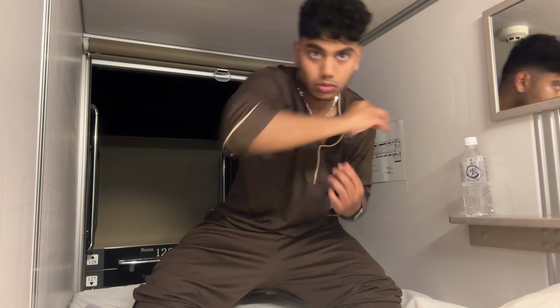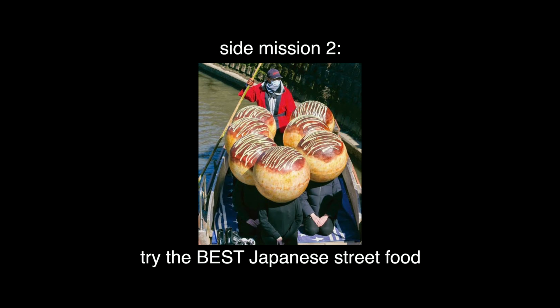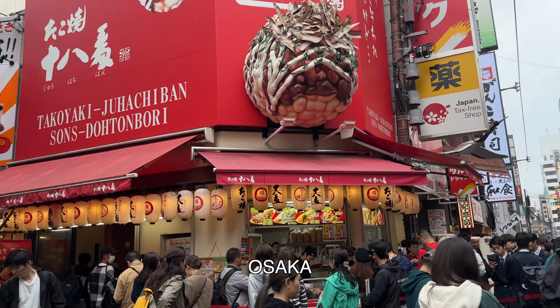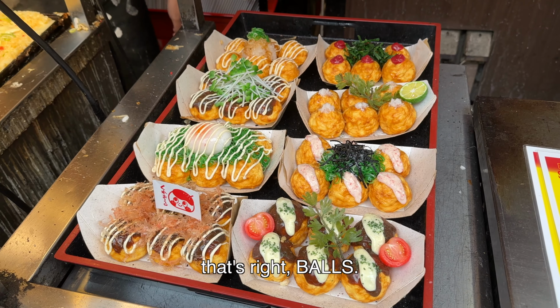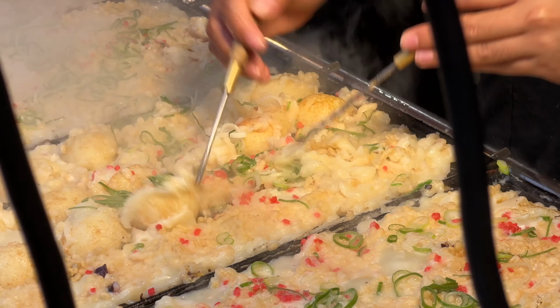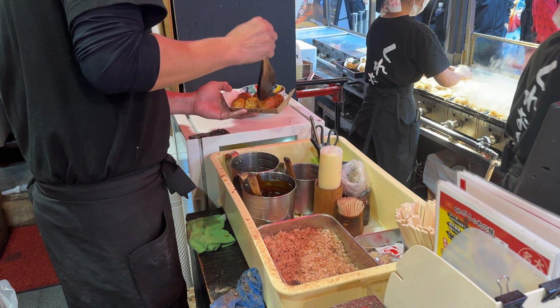It's time to try some food, but not any old basic food. We're on the hunt to try the most popular Japanese street food in the food capital of Japan, Osaka, and that is octopus balls. That's right, balls. I found this place that seems to specialize in creating these octoballs, so let's give it a go.